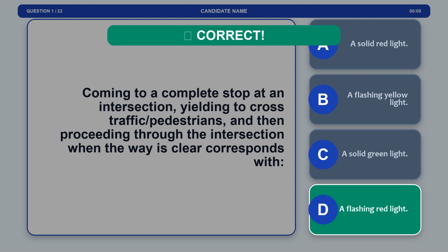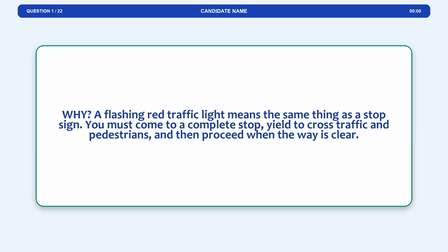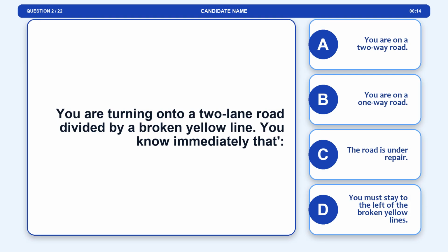The correct answer is option D, a flashing red light. Explanation. A flashing red traffic light means the same thing as a stop sign. You must come to a complete stop, yield to cross traffic and pedestrians, and then proceed when the way is clear.